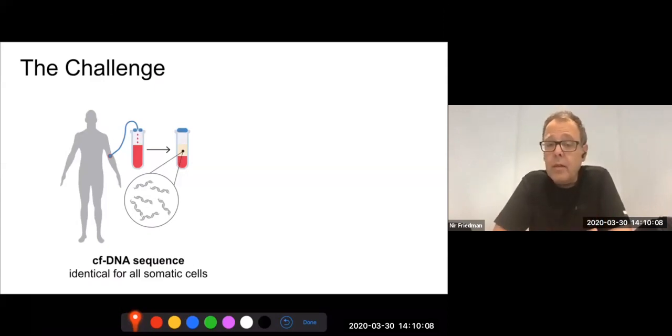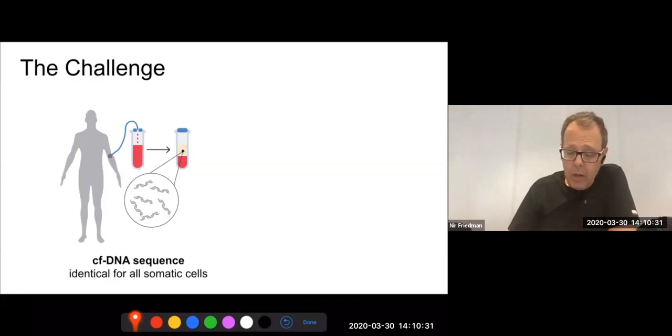And so for all practical purposes, the sequence is the same regardless of whether it's a liver cell dying, or a colon cell, or just a white blood cell, which is okay, that it's usually turning over or dying at some amount. So for visualization, we can think of it as all the sequences looking the same color. We cannot tell where they came from. And so that's why the focus on cancer is more or less the biggest application, because there we can find mutation.